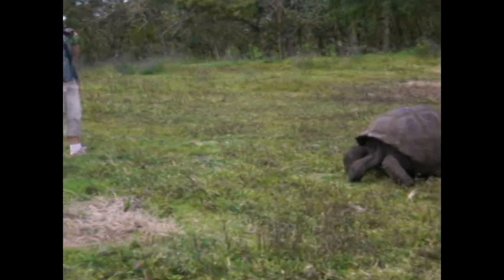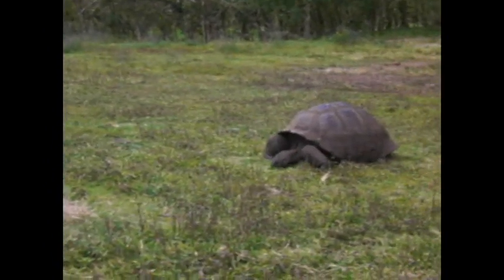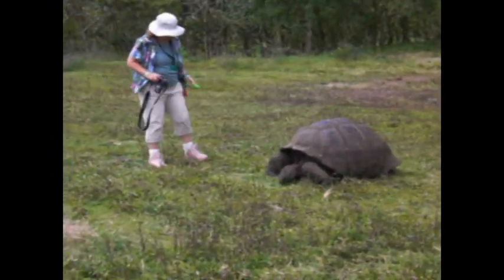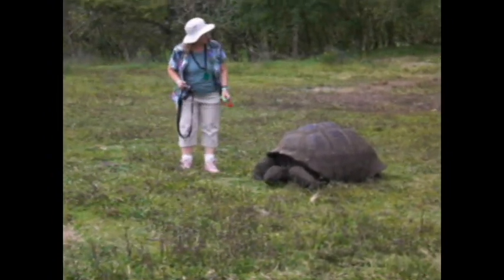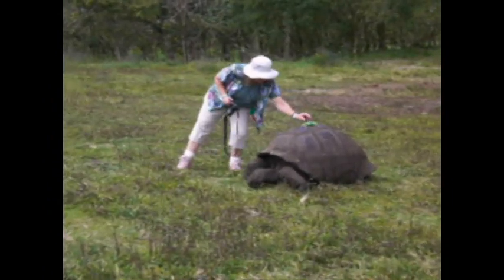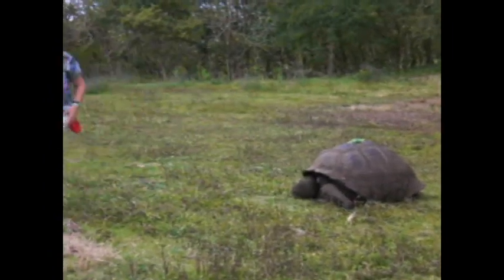We were allowed to walk up to them to take photographs and video. They suggested that we stand to the side or behind them. Terry is going to place Izzy on this tortoise back. Izzy gets her ride on the tortoise.